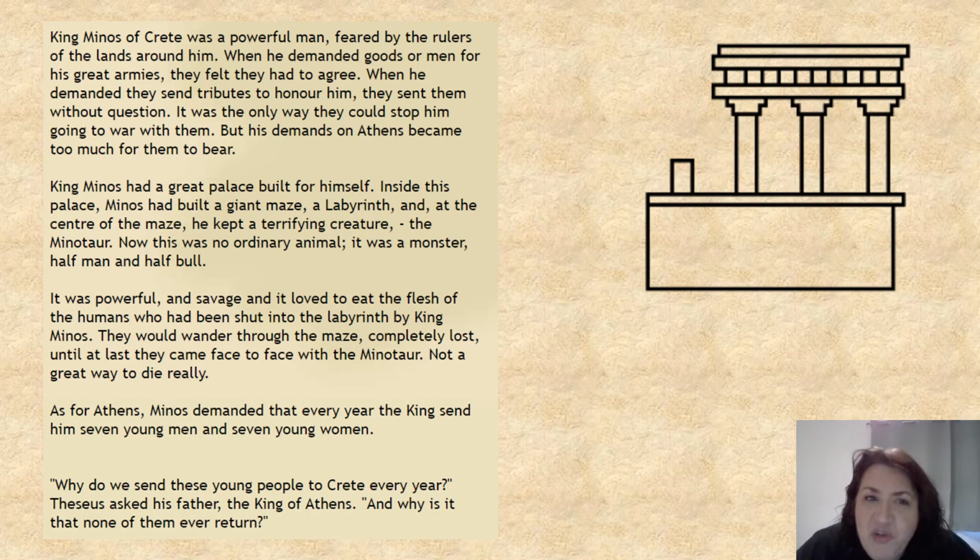King Minos of Crete was a powerful man, feared by the rulers of the lands around him. When he demanded goods or men for his great armies, they felt they had to agree. When he demanded they sent tributes to honour him, they sent them without question. It was the only way they could stop him going to war with them. But his demands on Athens became too much for them to bear.